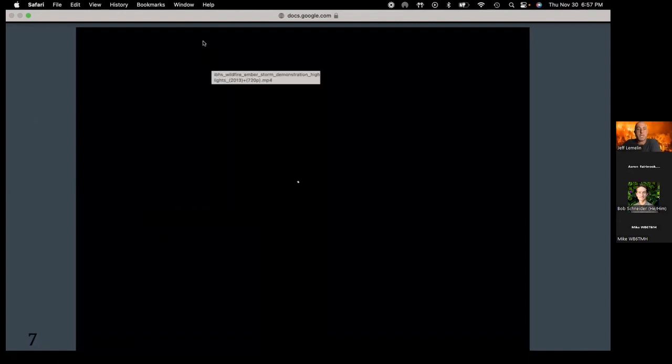This is an ember generator by the Insurance Institute that they have in a huge warehouse. They build homes and then cast embers onto them. That's what this video is going to be, if it loads here.